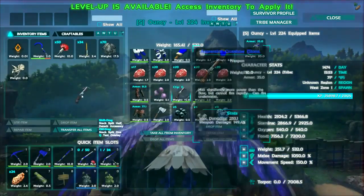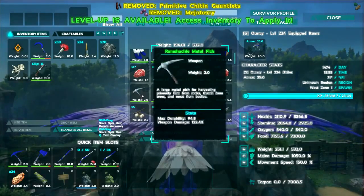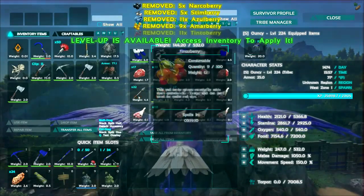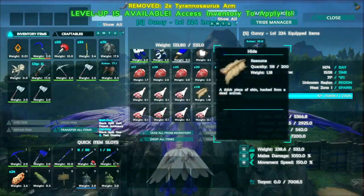Apprentice crossbow, primitive chitin gauntlets, mejo berry. Ramshackle metal pick, apprentice metal hatchet, ramshackle chitin. I'm waiting for that Mastercraft item. Another apprentice metal hatchet. We didn't really get it.